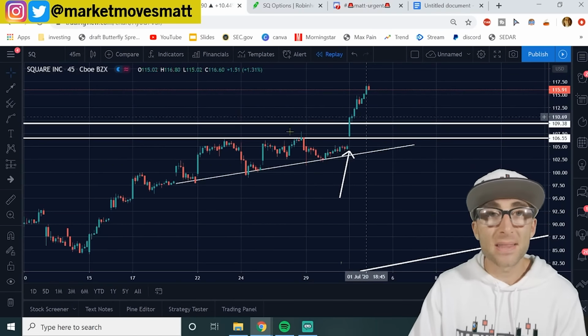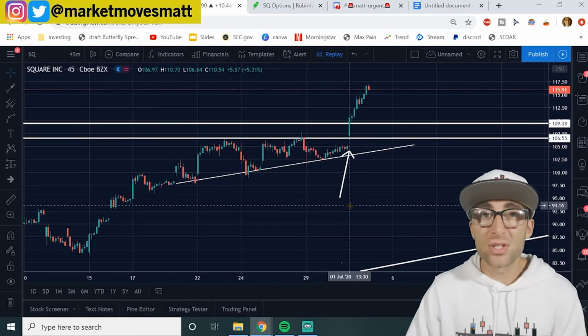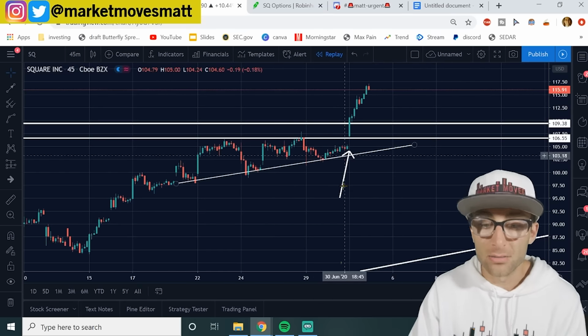Because when you get a setup like this and momentum like this, there's no telling how much further the option can go and how much further the stock can go. So that's how you make 1000% in one single trade.